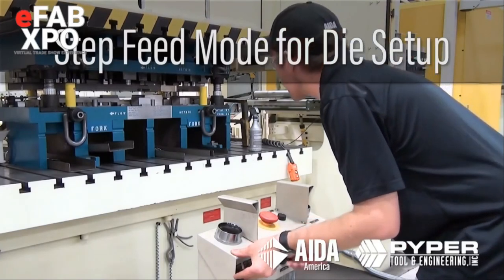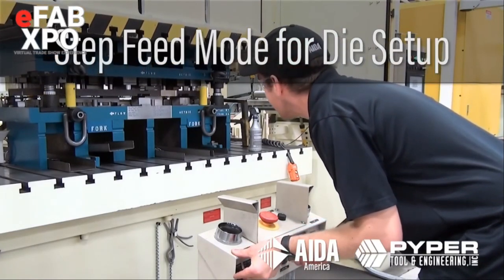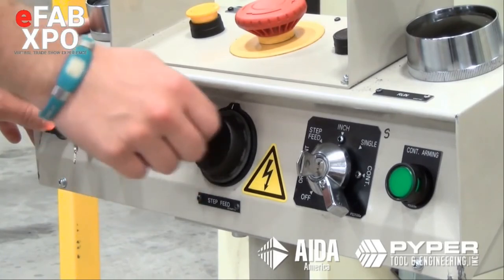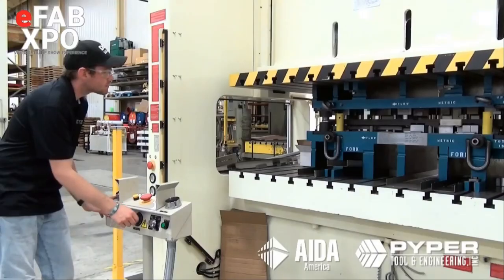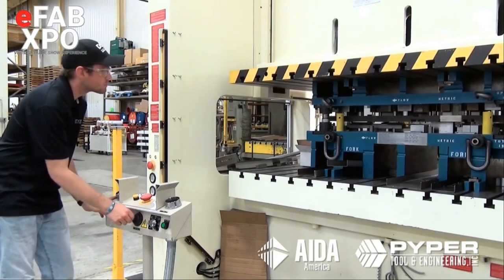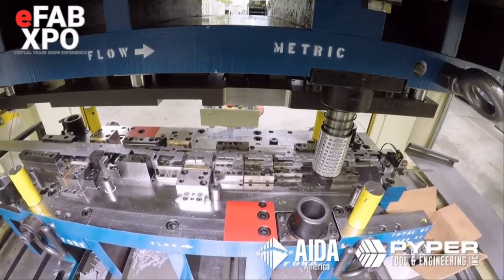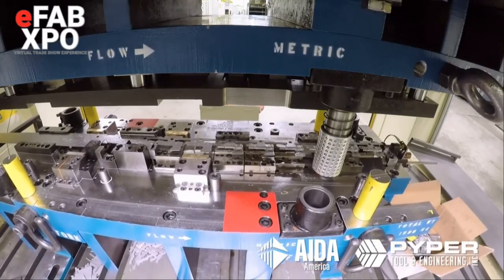And he hits those marks all the time, so much so that his owner has allowed him to buy three more servo presses. This is a wonderful feature. This is our step feed mechanism for die setup, die tool development.